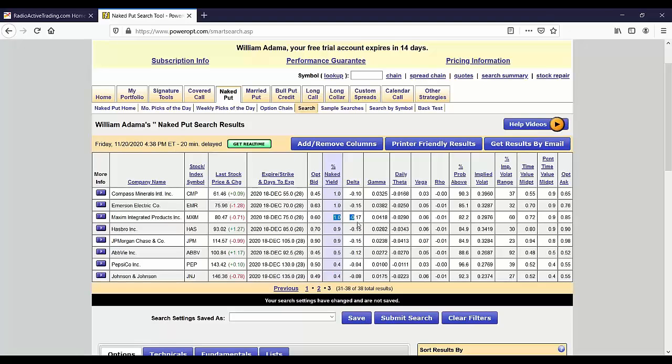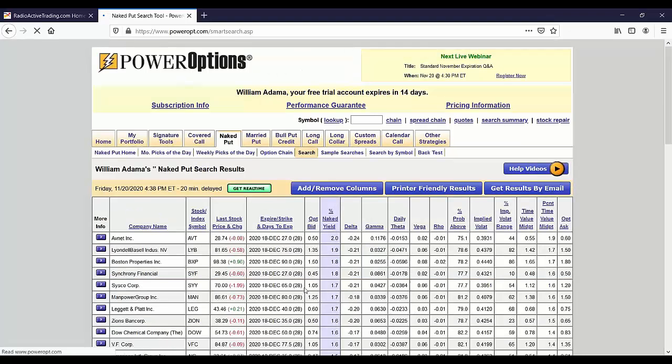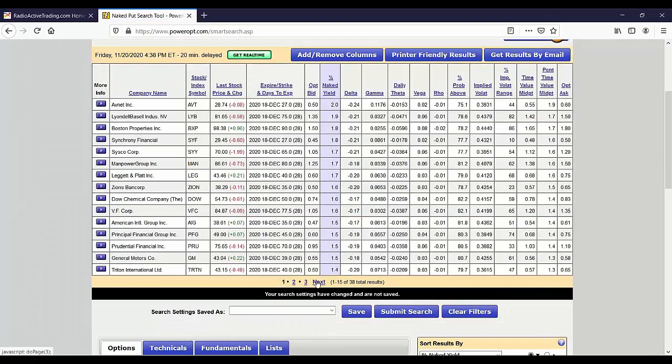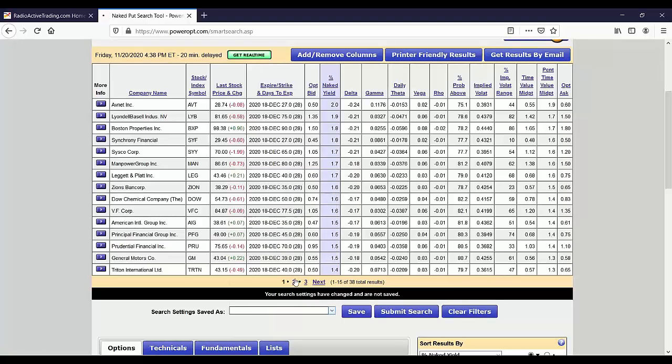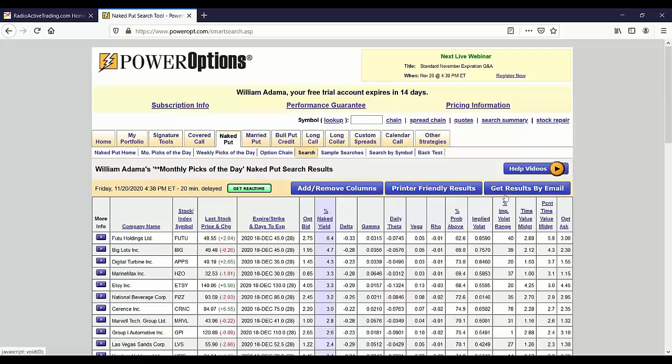But again, what is the potential outcome of a naked put trade? The potential outcome is that you may end up owning shares of stock. You want to make sure that the criteria that you're using reflect a stock that you would potentially not mind owning long-term in your account or converting to a covered call position if you are put the stock.